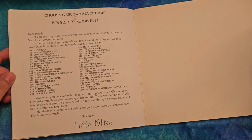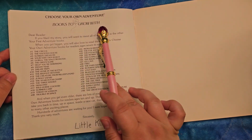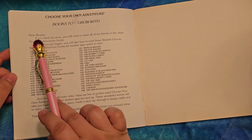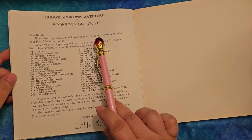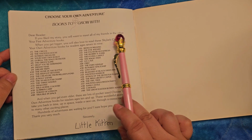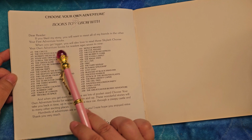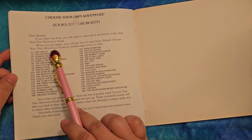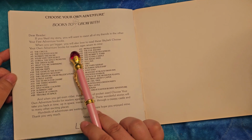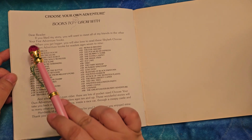All right. So, we have a little letter from Little Kitten. Choose Your Own Adventure, books to grow with. Dear reader, if you liked my story, you will want to meet all of my friends in the other Your First Adventure books. When you get bigger, you will also love to read these Skylark Choose Your Own Adventure books for readers age 7 to 9. Oh, there's 40 of them.